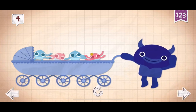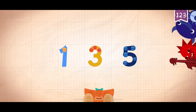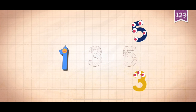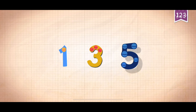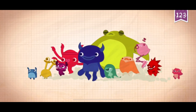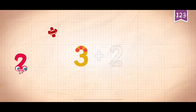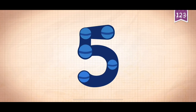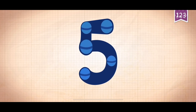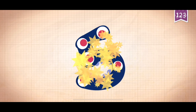There were four monster babies in the baby carriage. Count by odd numbers. One, three, five. Three plus two equals five. Touch the monster's eyes to wake it up. Ow. One, two, three, four, five.